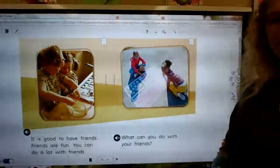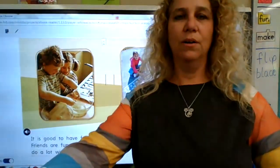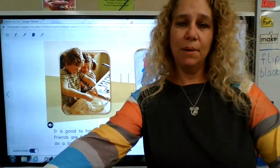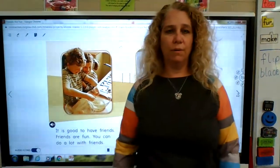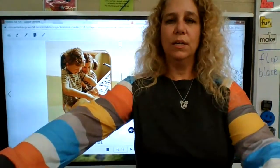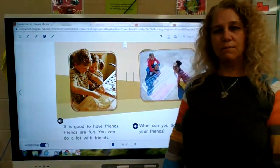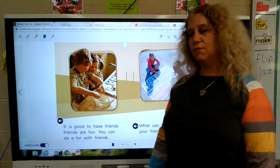And then think about that. Think about what you like to do with your friends when you get to play together. I know it hasn't happened as much with COVID going around, but we still sometimes are able to socially distance and still play with our friends. Think about some fun things that you can do with your friends.